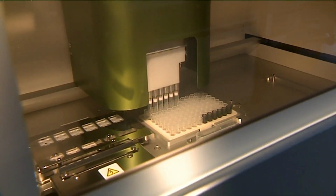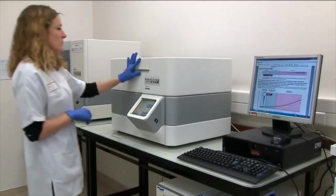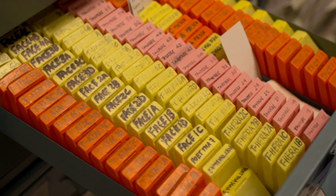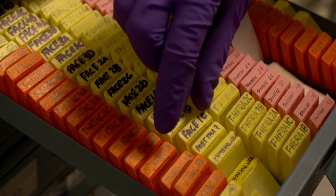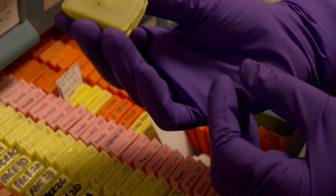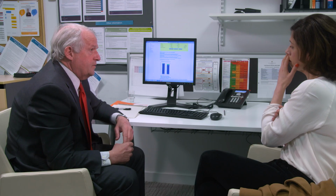Unfortunately, no test can predict for certain if the breast cancer will re-emerge or not. However, we are seeing more and more research from thousands of patients showing that these genomic tests do provide a pretty good estimate of the recurrence risk.